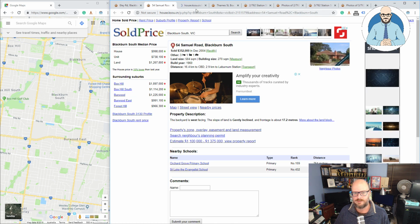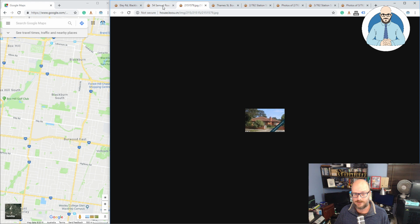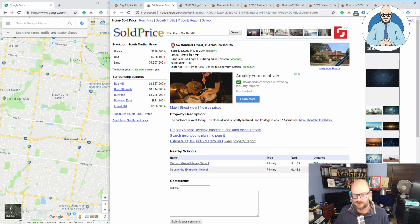You can see they've got some photographs here of it. You can even check your own property to see when it was last sold. It was sold in December 2004 for $352,000. Not bad.